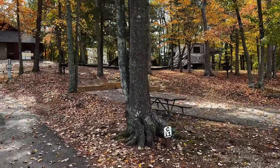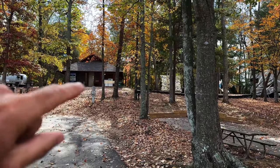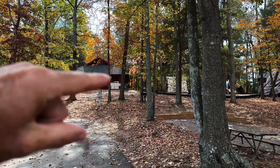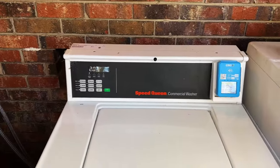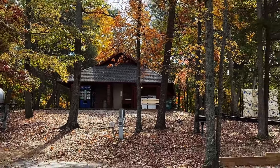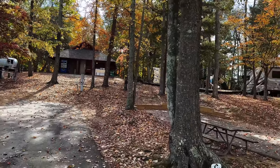And I kind of want to point out, you can see it from here. This is the bathhouse right here for this campground, and it's very nice. They do have a soda machine here if you enjoy that. There is a washer and dryer that are, I want to say coin op, but they're not coins. They take credit cards, and that's all set up right there. Hopefully we're going to be doing laundry there a little later on today, depending on how quick that beef bourguignon cooks and what happens.